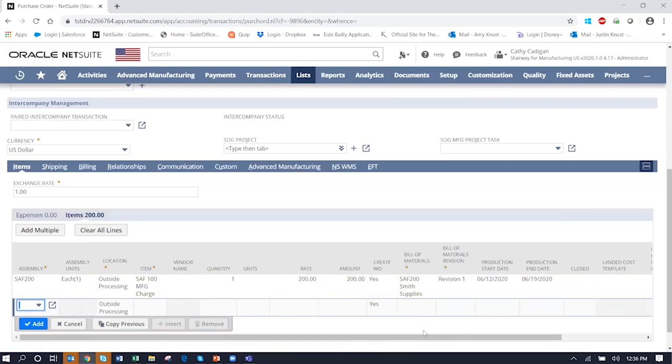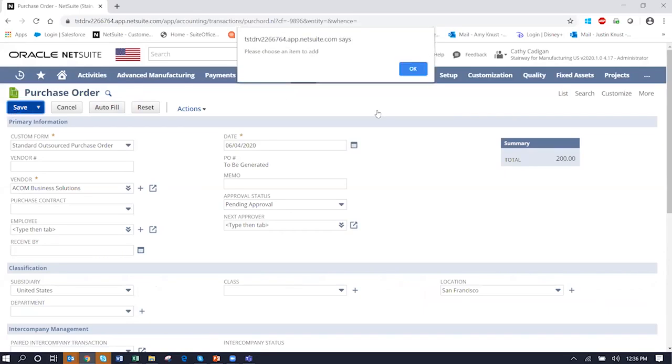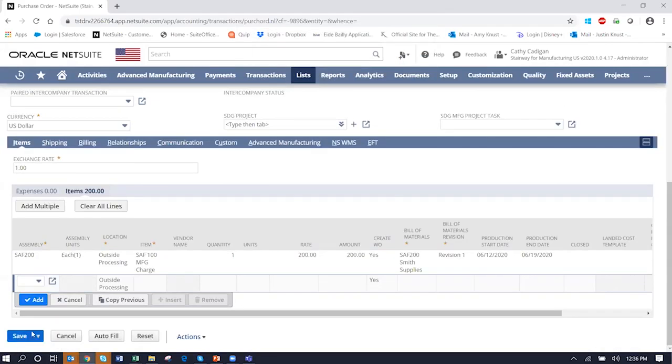All right, so now we have created a line, and you will notice that there is a field here called create work order. And it says yes. It's very much like a special purchase order or special work order would be in standard NetSuite. One of the automations that this functionality enables is the ability to create a work order automatically from a PO. So I'm going to go ahead and say save. Oh, I guess it thinks I have a blank line here. We'll go ahead and say save. And that's going to run through the workflow that not only saves this purchase order, but also generates the work order.